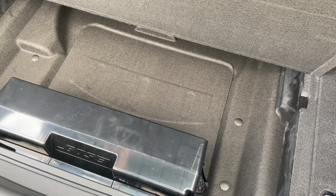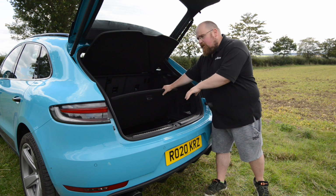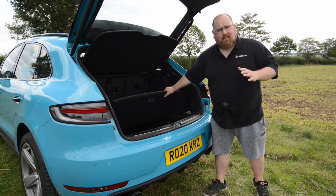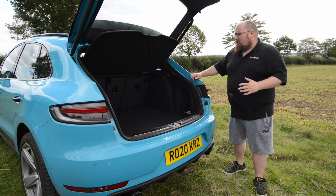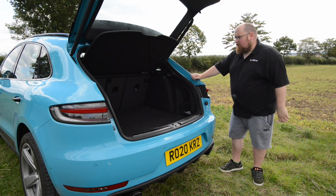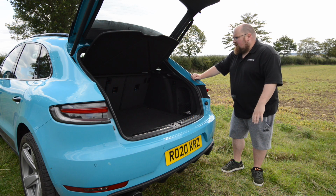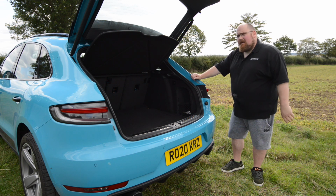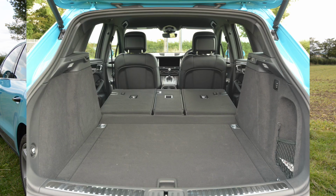Now if you did go for a space saver spare wheel, you would probably lose that space. And we have got the subwoofer for the Bose sound system, so that does take up a little bit of that extra space. Things which are a little bit disappointing is that you can't get the parcel shelf underneath the boot floor. That's something I thought Porsche would have looked at. But what I do like is you have got the 40-20-40 split in the rear seats, so again you can load larger items or longer items through into the rear passenger space, which is very handy.